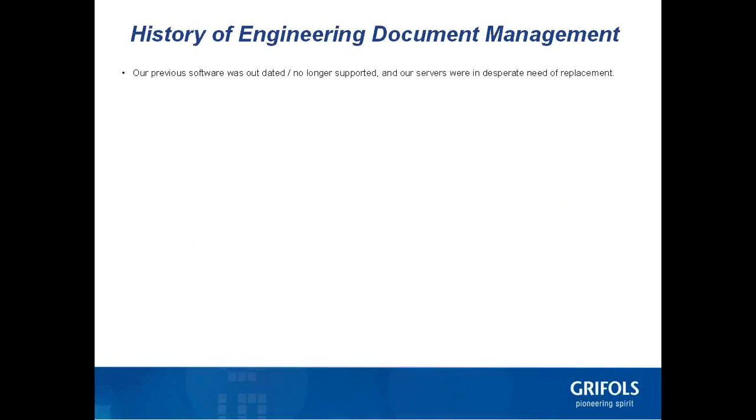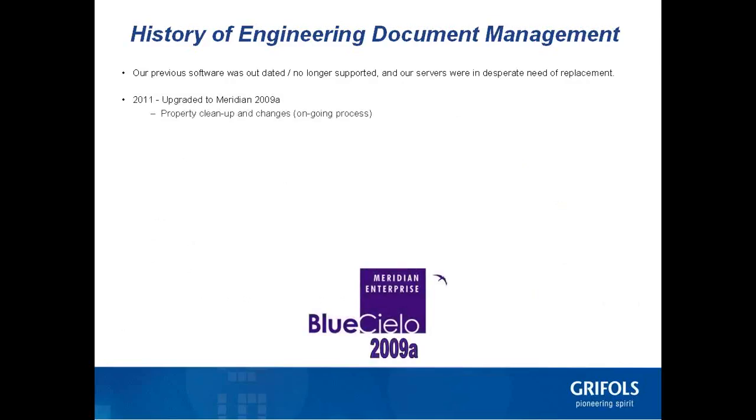Well, our software became long outdated. The servers were wheezing and coughing out their last breath. So in 2011, we upgraded. We chose a new and better solution, Meridian. At that time, we went with 2009A and have upgraded again since then. But going to our new document management system required quite a bit of metadata cleanup. Property cleanup is an ongoing process.